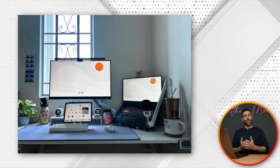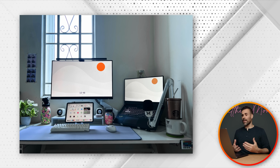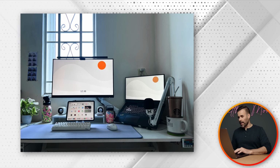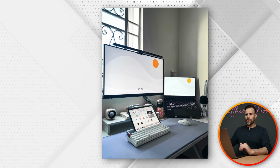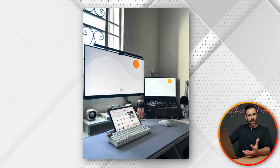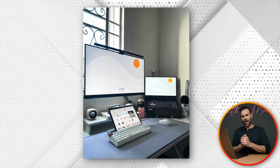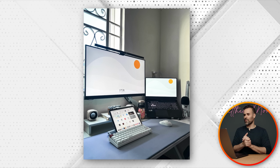Either way, look, this is a very simple, clean corner setup. There's nothing fancy going on here. I love the fact that he has it by a window, so he's obviously getting a bunch of natural light. The laptop of choice is an ROG Strix G17 paired with an RTX 3050. So not the fastest laptop, but good enough if you don't mind dropping the settings for certain games.